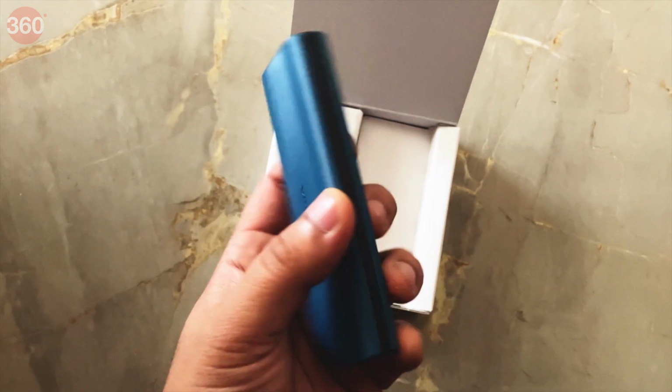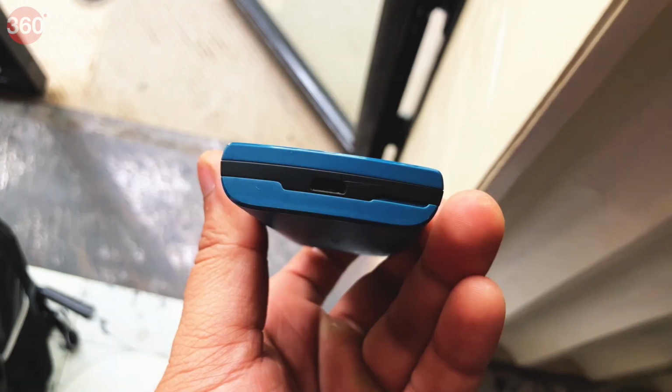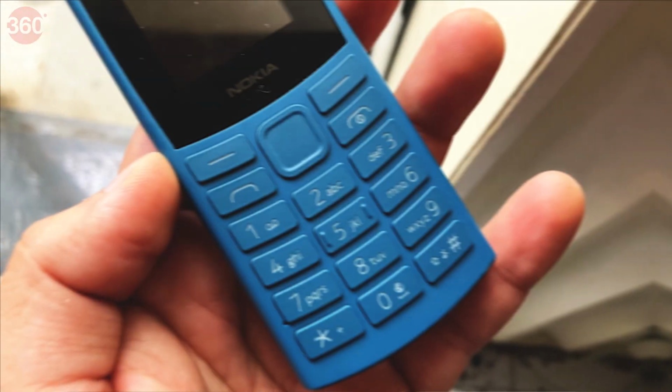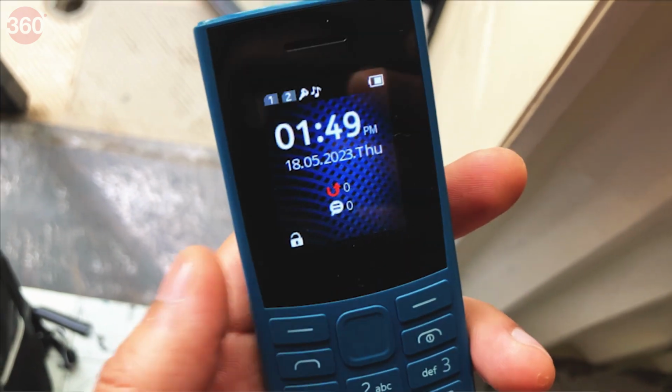The back of the phone has a nano texture type design. The top has a headphone jack and LED torch, while the bottom has a micro USB port. The phone has a robust design and a large keypad that makes it convenient to use for senior citizens.